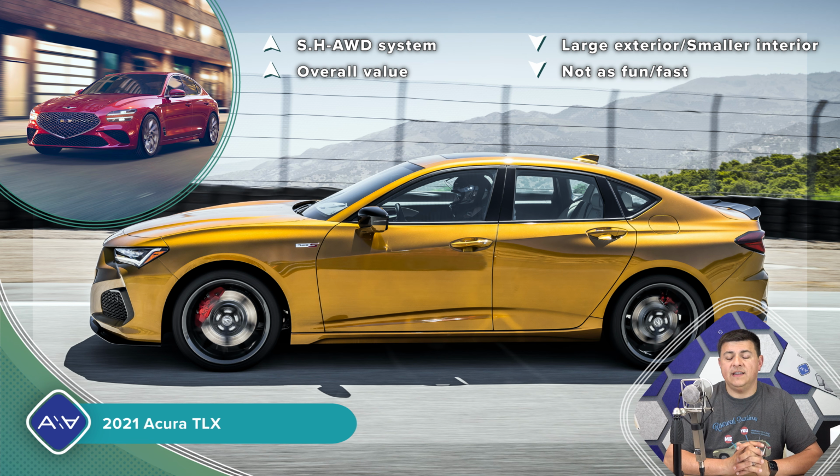I think the TLX is an excellent option if you're looking for something with that kind of style, and the interior is well appointed. It's also good value, but I probably would buy the Genesis G70 because it's quite simply more fun, especially if you get the rear-wheel drive version of the G70. There's really no corollary. Super handling all-wheel drive cannot make up for that rear power bias that we find in the Genesis. And as a result, it's going to be a little bit slower 0 to 60.